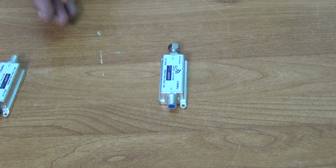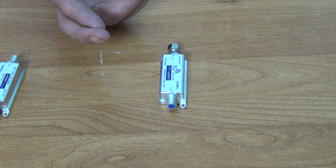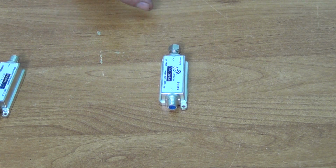So you'd use this inside, or you could use it just underneath your aerial, for instance. And what will happen then is that even if your aerial is capable of picking up a 5G mobile signal and causing interference, this will effectively block it out.